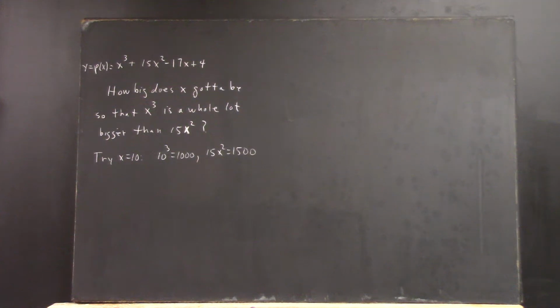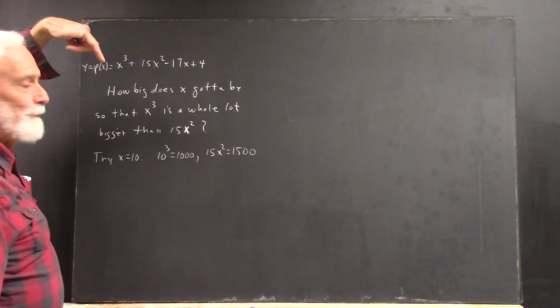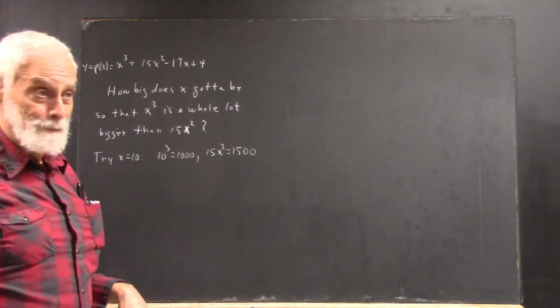Now we're getting somewhere. Okay, so, the question is, you get this polynomial, and I'm asking the question, how big does x gotta be so that x cubed is a whole lot bigger than 15x squared? Okay?